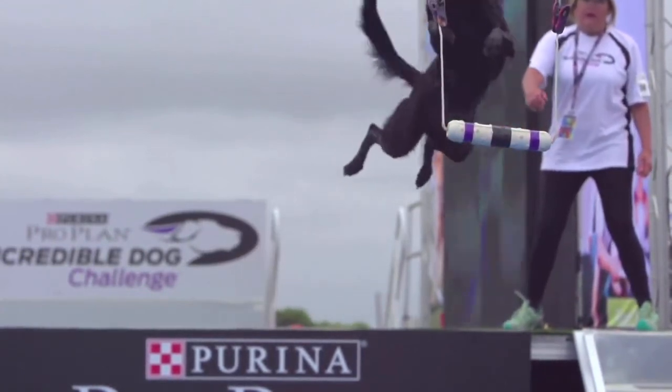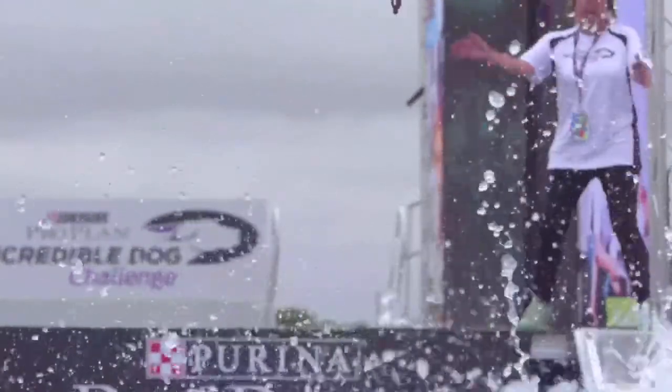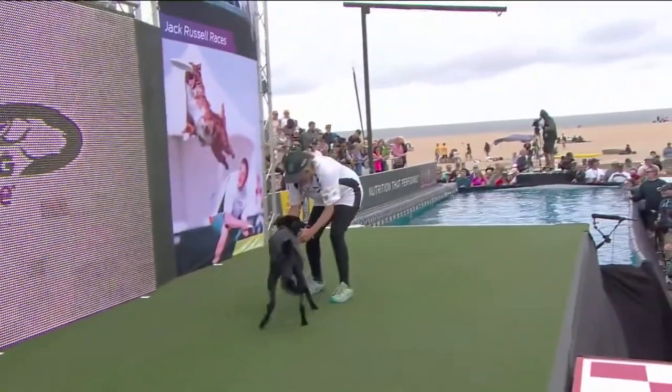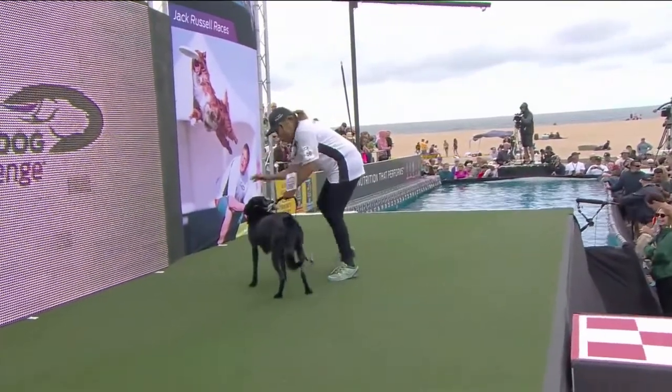Just getting in the right placement. As you can see there, she completely twisted her body off to the side to grab it, but definitely had the height and the distance to be able to do that. So they'll survive another round and give it a shot at 22 feet.